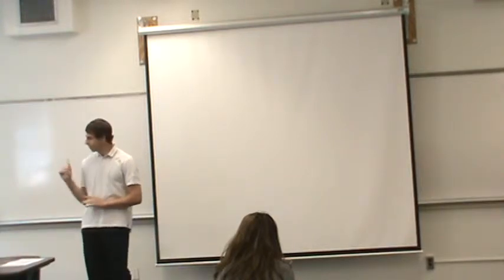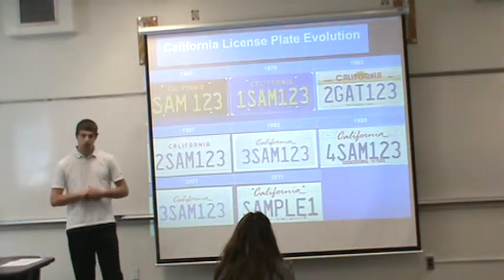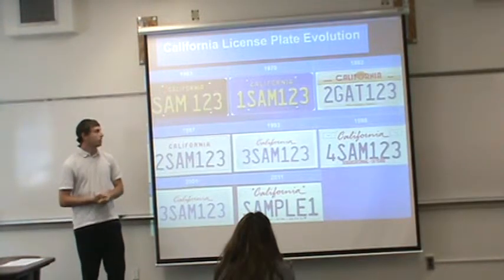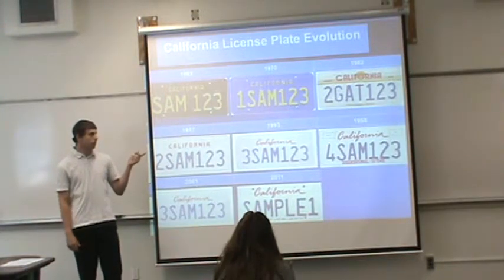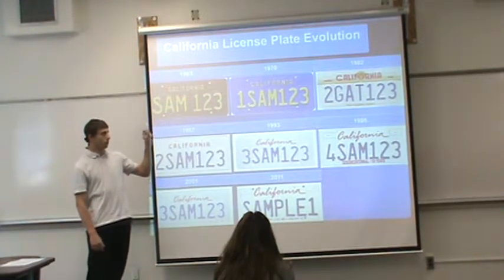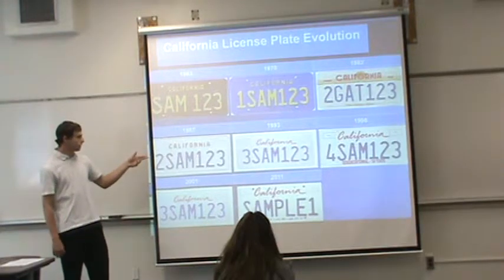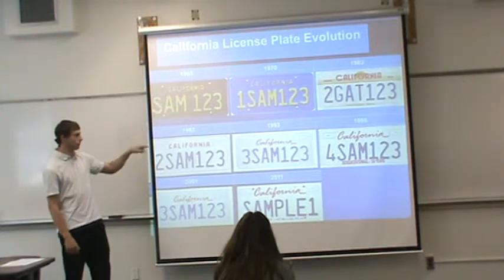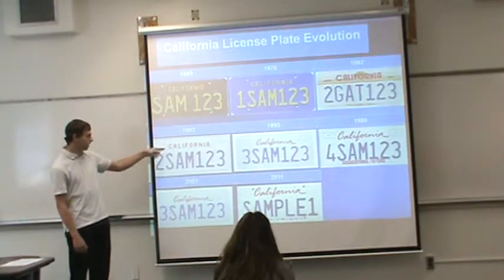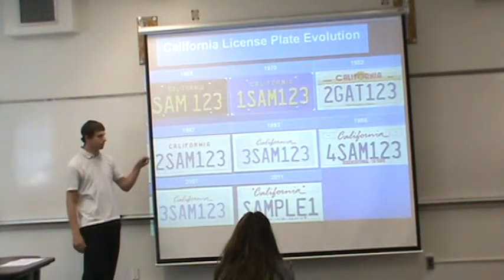Since 1963, California started using the license plates that were the black background and the yellow lettering. And then it changed in the 1970s to the blue background, and then in 1982, you can see they added the California in red and the sun logo. And then in 1987, they discontinued the sun, but they kept the California. Then in '93, they had the red block lettering, but they changed it to the script lettering.